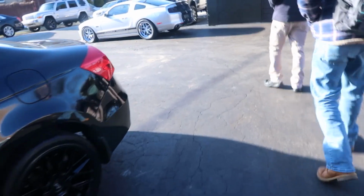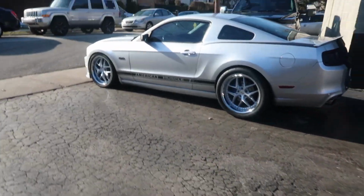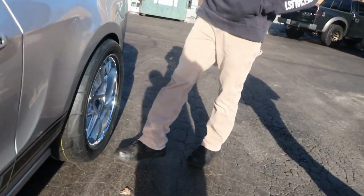Damn, it do look good. Damn, look at that front fender. Yeah, you got perfect fitment. Back for about 30. That was too aggressive? Yeah, it definitely poke a lot. It poke a lot in the back. 305, 35. I mean, it's probably pretty stiff. It should be good.